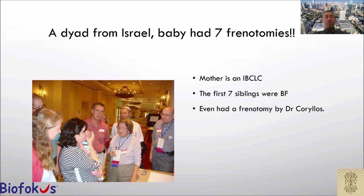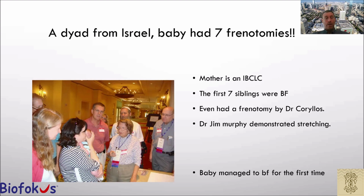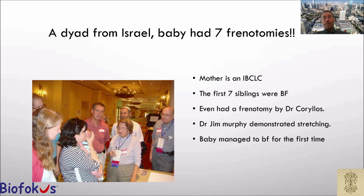They even had a frenotomy done by Dr. Betty Corillos, right here. And when breastfeeding didn't really succeed, Jim Murphy, who stands right here, demonstrated how he does the stretching. And a miracle happened. The baby managed to breastfeed for the first time after the exercises. And then, unfortunately, it didn't last long. But this is where my eyes were opened, because I was very frustrated with the percentage of reattachment.